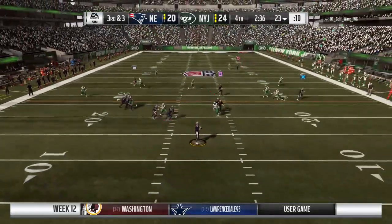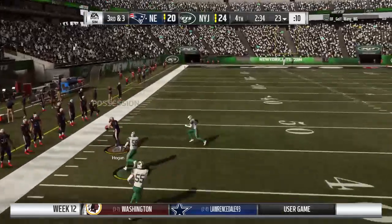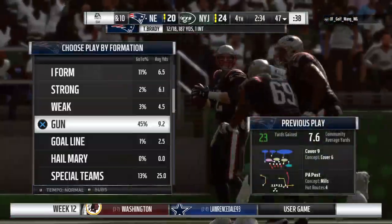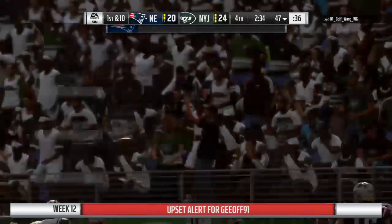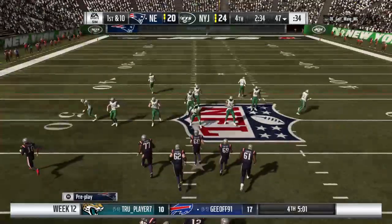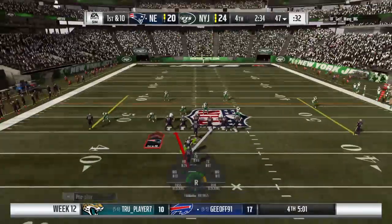Throwing now is Brady. Toward the sideline. Did he keep the feet in? Yes, he got them both down, says the side judge. And that's good enough for a first down. 23 yards on the play.